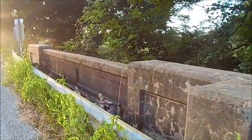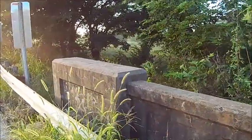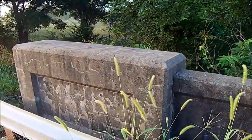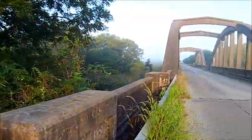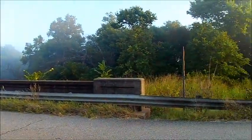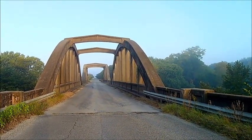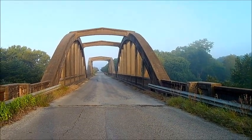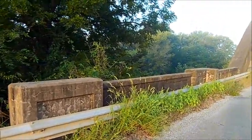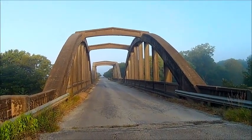This concrete railing is really pretty thick. Very, very sturdy. We'll get out here, and there's the two arches, the two sections. This is really a special treat. I just love these March Arch bridges. They're just not doing them around anymore, like I stated earlier.